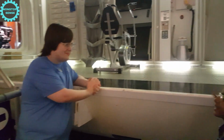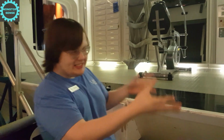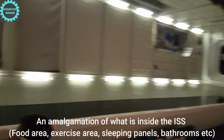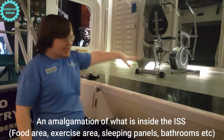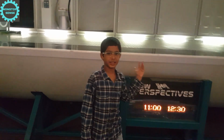What exactly is that? So this is sort of an amalgamation of what the International Space Station looks like. It has sort of everything that would be in the International Space Station, a little bit of everything, from their food area to their exercise area to their sleeping quarters to where they use the bathroom even. The typical model of ISS, the International Space Station.